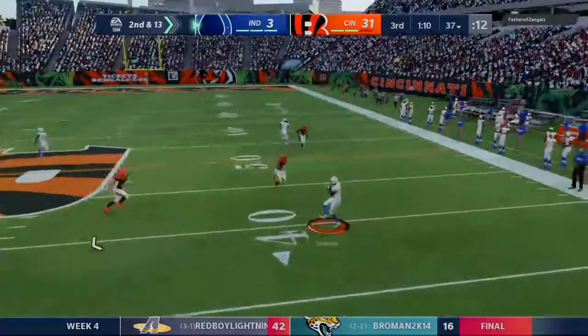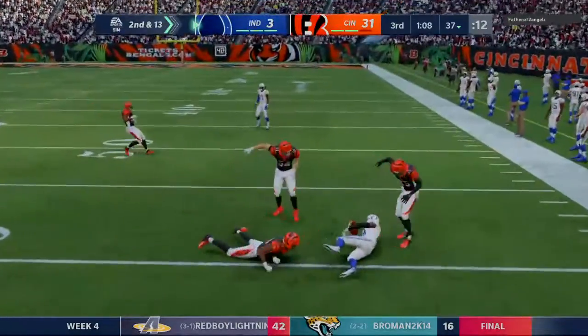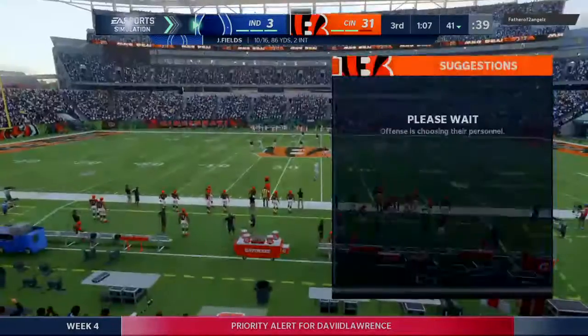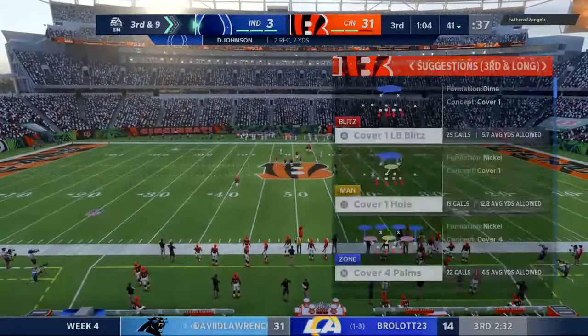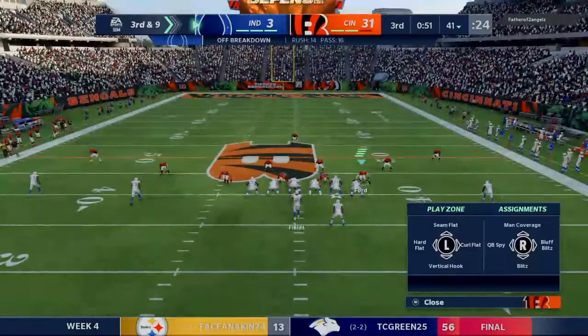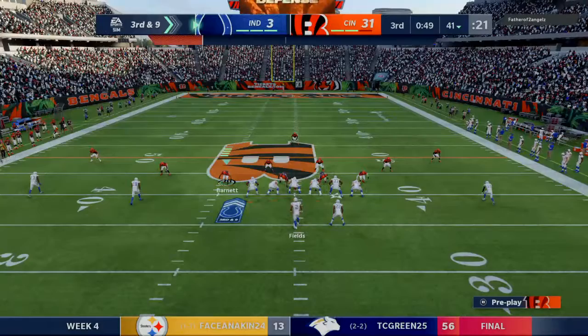He'll look to throw. Completing it to the right side, Johnson. And this winds up a gain of 4 to the 41. To Deontay Johnson. A gain of 4. And it's 3rd down.